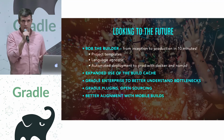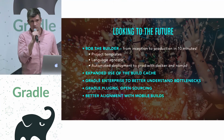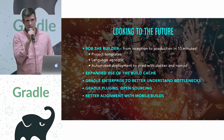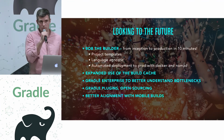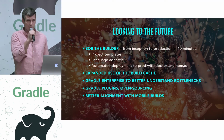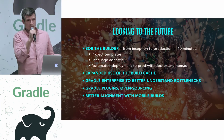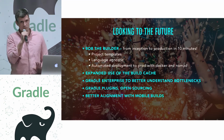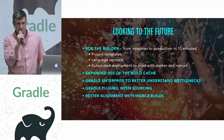On the other hand, we're still exploring the flexibility of Gradle. And we want to expand our usage of build cache, because right now we already have a shared instance of build cache, and we're slowly moving towards applying these settings to all the builds across the company. On the other side, we're trying Gradle Enterprise right now, mostly to identify bottlenecks and help developers, because you know the situation when a developer comes to you and says, oh, my build is failing. And you're like, can you provide me more information so I can help you? And we noticed that Gradle Enterprise is excellent at this, because developers just publish the scan, and you have everything you need to help them.